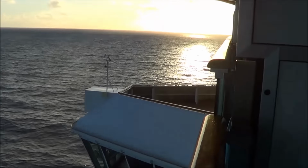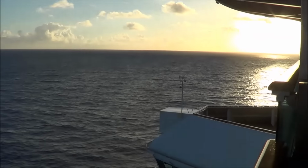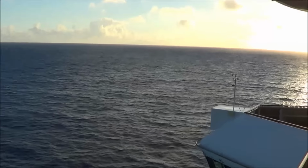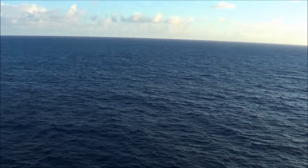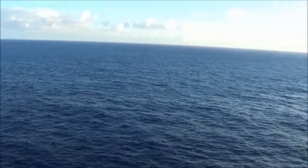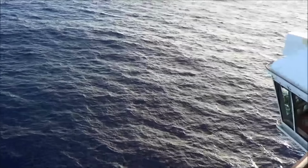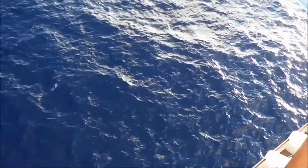And Mother Nature's providing with the sun this morning. Actually, very nice out here this morning in the 70s. But I got a feeling we're going to get up to about 83. No interesting activity this morning. Haven't seen any big fish or porpoises. So, went all the way up by the bows.